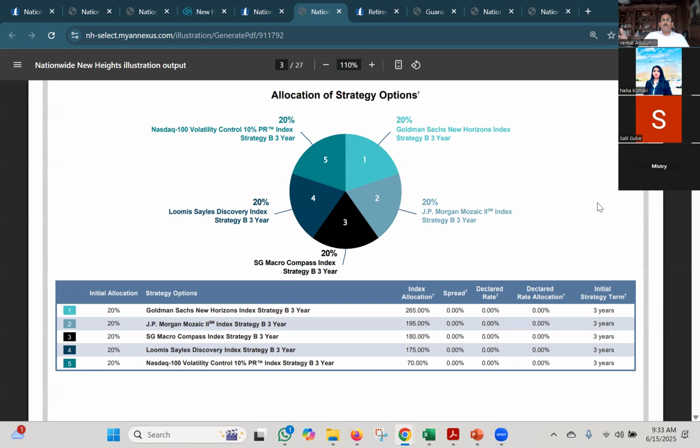They'll say, oh, wait a minute, what's happening every year? Yes, it's growing every year, but it's not being credited to your account. So we'll look at that also. Here in the Nasdaq, you have 70% only. If this index changes 10%, you're only going to get 7%. In this other index, if it grows 10%, you're going to get 17.5%.